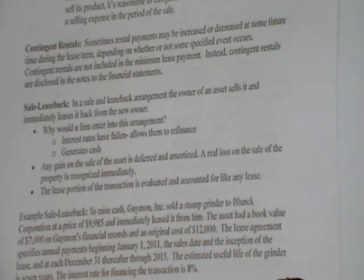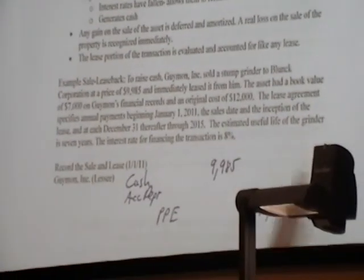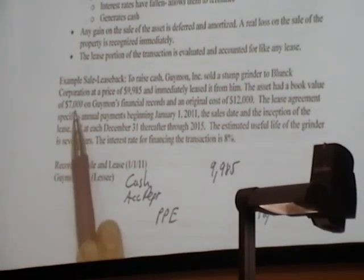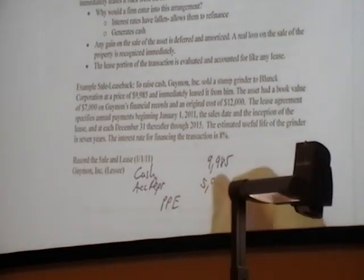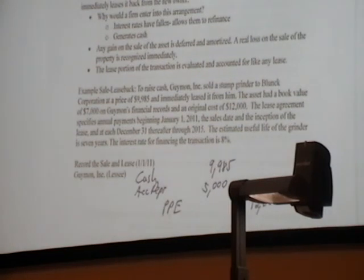We need to get rid of the accumulated depreciation associated with that property, plant, and equipment. And it says it has a book value of 7. So what's our accumulated depreciation? It's going to be 5, right? Because the 12,000 minus the 5 is the book value of 7. Does that make sense, everybody?